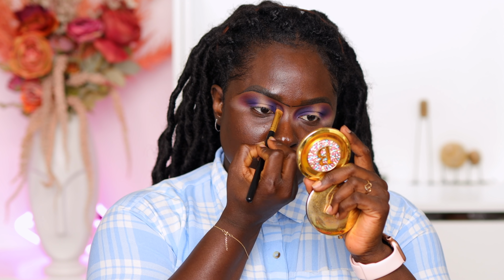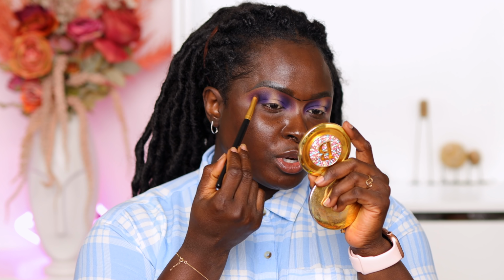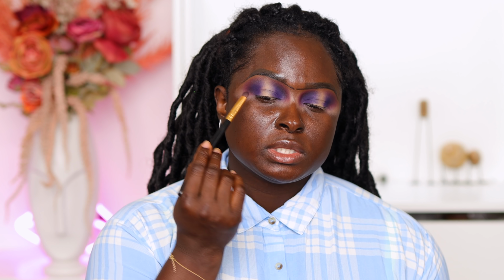the outer edges of the purple out just to give it a little bit more warmth. But you don't have to do it like this if you don't want. I literally use the same brush. This is the BH Cosmetics brush 103. I want to go in with the black shade, which is called Black Magic. I want to intensify it right here. Okay, so this is the blend that we got going on.